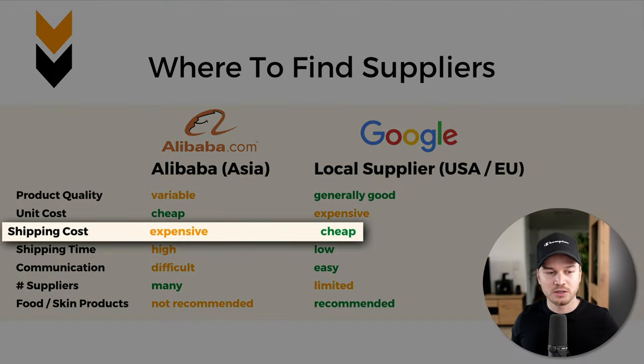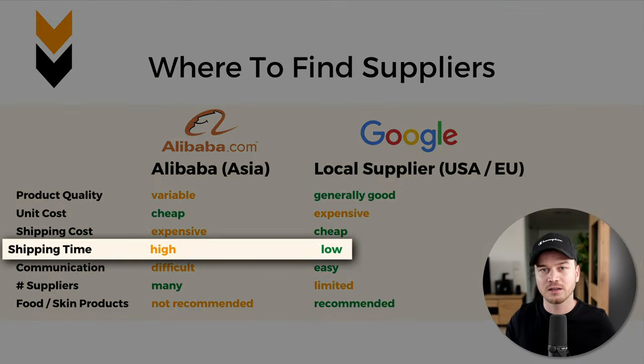Then shipping cost. Because you have to ship the products from overseas to Europe or the US, if you're selling in this part of the world, then it's going to be more expensive, obviously, because it's just a longer way. If your supplier is already local, then obviously the shipping cost will be a lot cheaper. And as you can see here, if the shipping cost is so much cheaper when you have a local supplier, then maybe you can get away with a higher unit cost, and you might actually be better off working with a local supplier compared to a supplier from Asia, because the shipping cost is so much cheaper. Now, shipping time is obviously higher when you order from Asia compared to a local supplier.